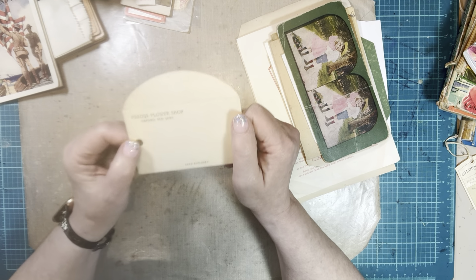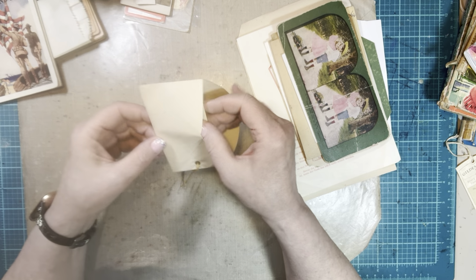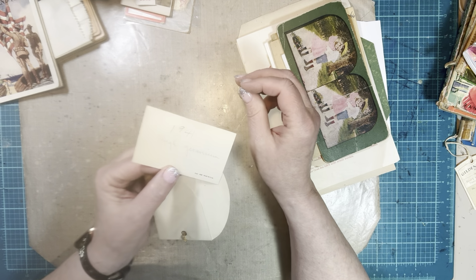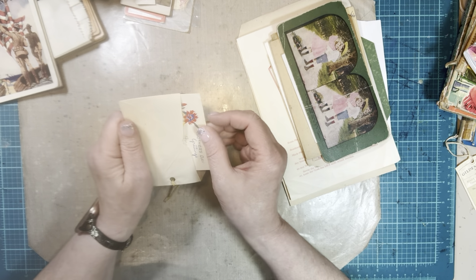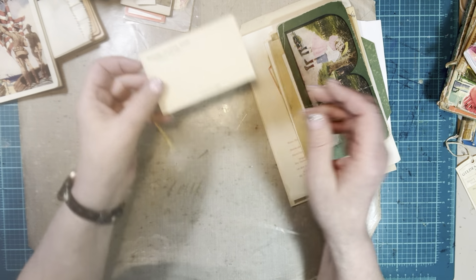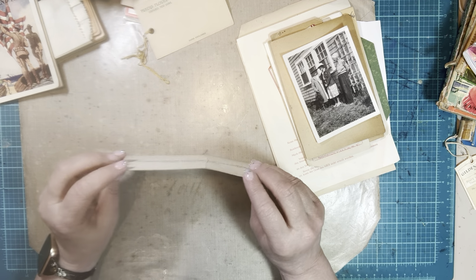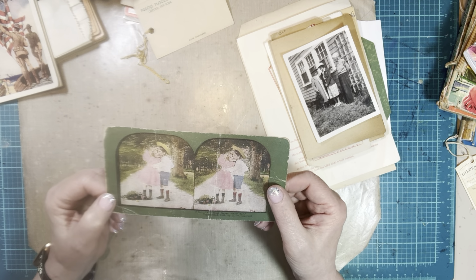Here we have Purdy's Flower Shop, an envelope that was probably attached to a flower arrangement, and it's got this little card inside. Mother's Day greetings from Leonard. 1941, high geranium. I liked the envelope with the eyelet. And this is a stereoscope card, which I don't normally pick up anymore because they're so thick, but this one isn't thick, so I could tuck that into a pocket.